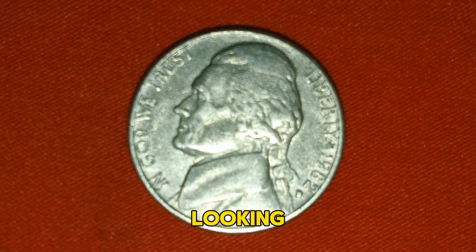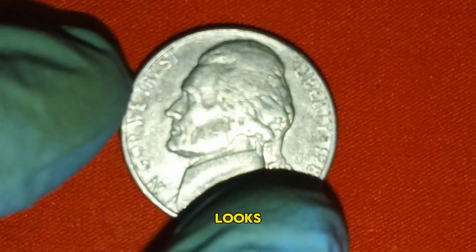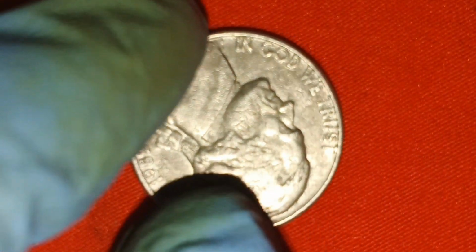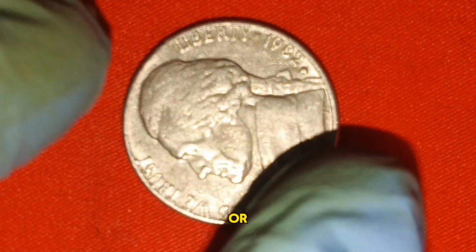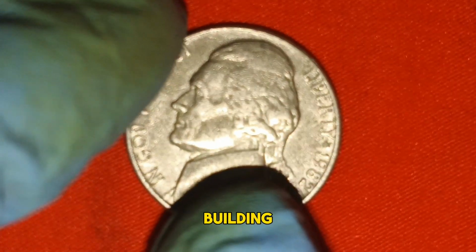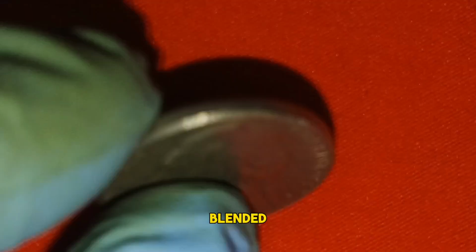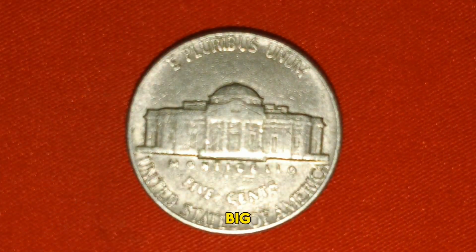So what should you be looking for? First, check the condition. If your coin has sharp detail, no signs of wear, and looks like it just came from the mint, you might have an uncirculated piece. Second, look at the steps on Monticello. Use a magnifying glass or loupe to inspect the base of the building. If you can clearly count all the steps and they aren't worn down or blended together, your coin may qualify for full steps. That's a big plus.